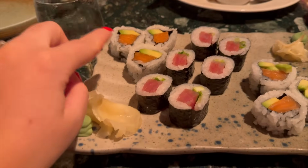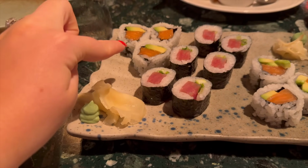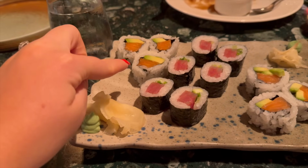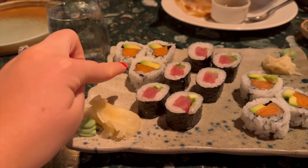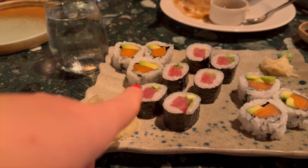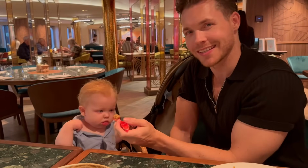Thank you. So this is the Maki platter. This is truffle brushed Highland salmon, avocado and flying fish wasabi caviar uramaki. And this is yellowfin tuna and spring onion maki. And Stanley's got mash and gravy. More my food than his.